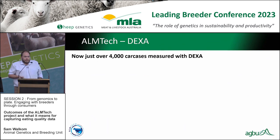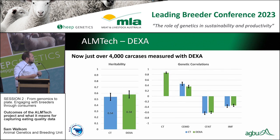Well, we've done some analysis. As of February this year, we've had over 4,000 animals within the sheep genetics population that have been recorded for DEXA. So we have a DEXA measurement on these animals to record lean meat yield. We've analysed that using the standard sheep genetics model. I can show you equations, but someone told me today that the moment you put an equation into a presentation, everyone stops listening, so I haven't done that. And I kept it very simple.